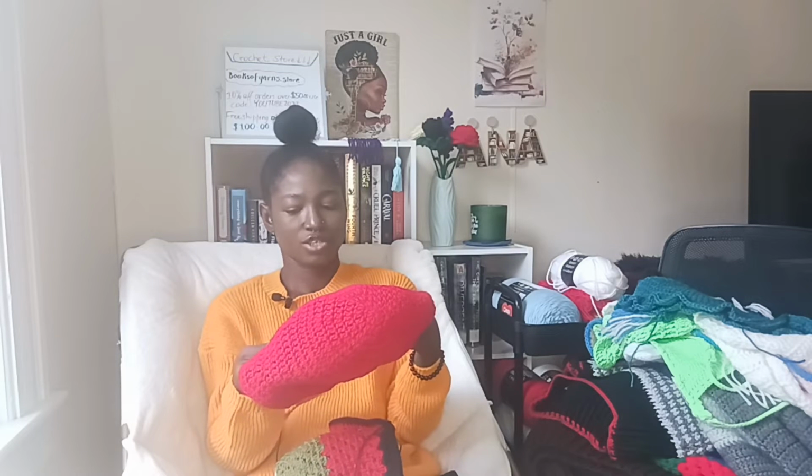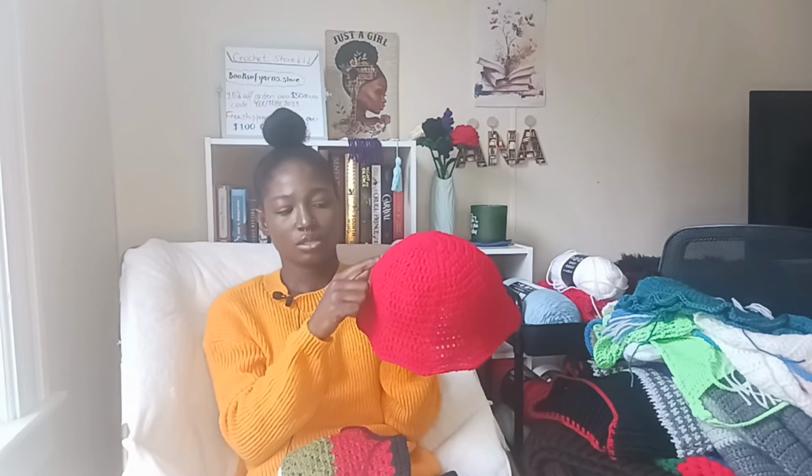This is just a plain red bucket hat. Most of these are experiments. Normally when I do my bucket hats, I like to have the line so you know where it stops on the top of your head. But I'm currently working on eliminating that because it's not always flawless or seamless, is the word I'm looking for. So I'm trying to work on eliminating those.